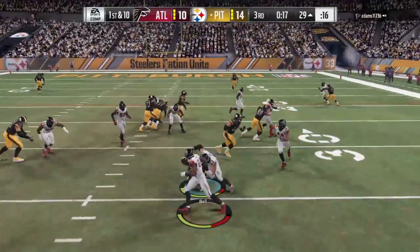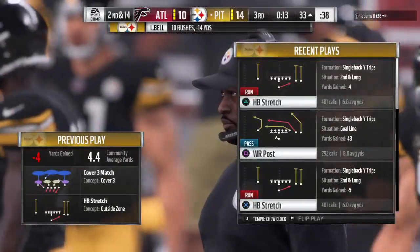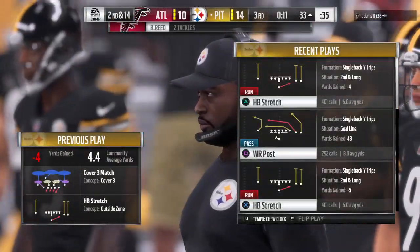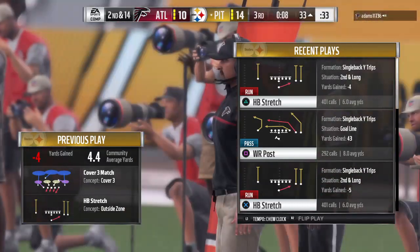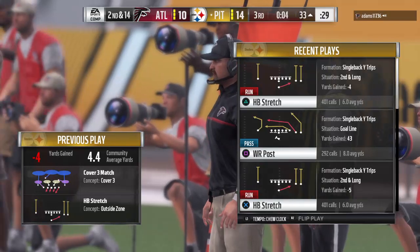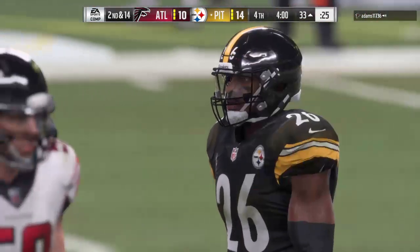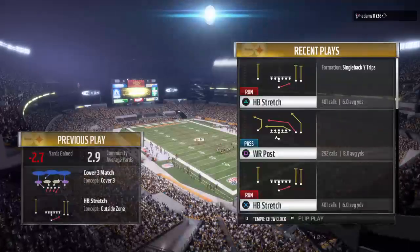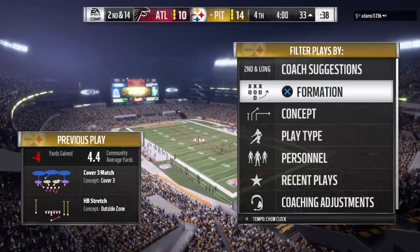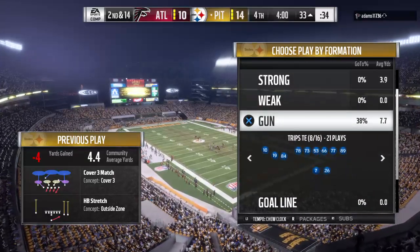Now Roethlisberger going to hand to Bell. And it's been like this all night long. Nowhere to run as they stop him behind the line. It's a loss of 4 there, bringing up second down. Back now in Pittsburgh. It's Steeler football, and they have the lead as well as we begin quarter number 4.